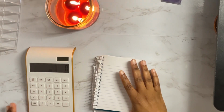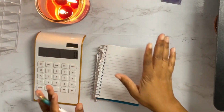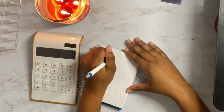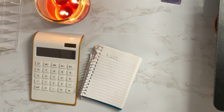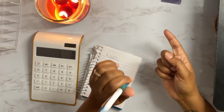Alright, y'all. So today we're doing something similar to a budget with me. It's more like an experiment budget with me. So we're going to use the amount $12.24. That's how much I usually take home. And after my budget, my buffer is about $12.24.